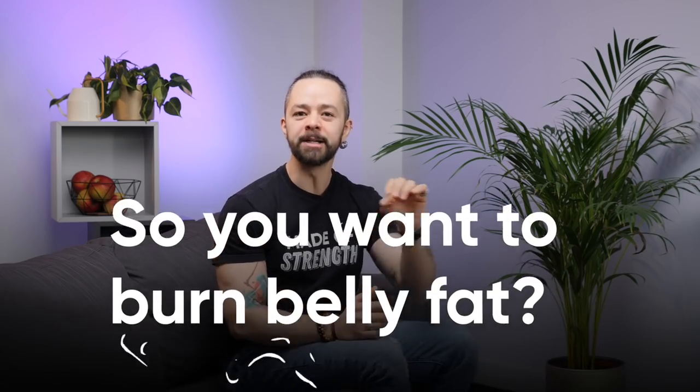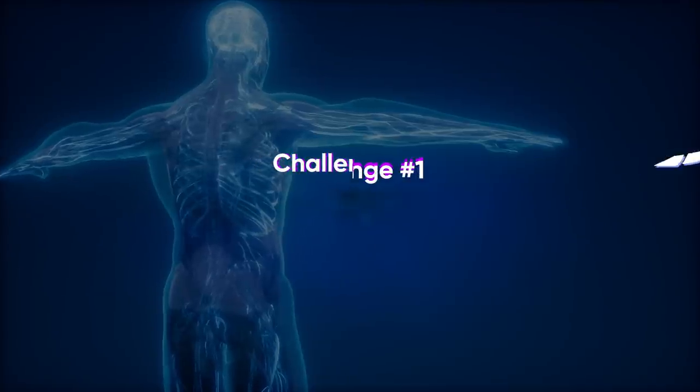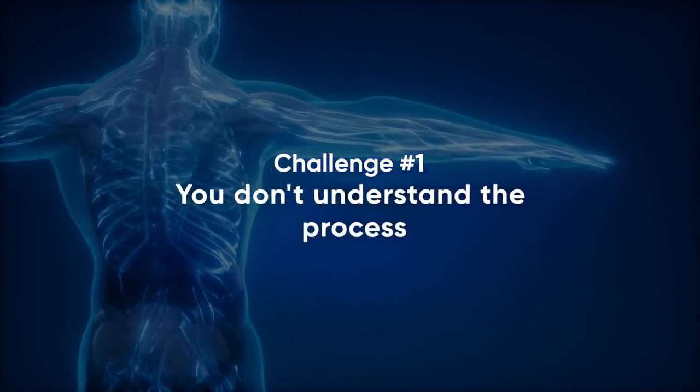So you want to burn belly fat. Let's go right into it. The challenge number one is that you don't understand what the process is, how the human body burns belly fat. And that is a challenge because then you cannot navigate the obstacles. Whenever you get stuck, you don't know what to do. And most people then end up doing those common mistakes.